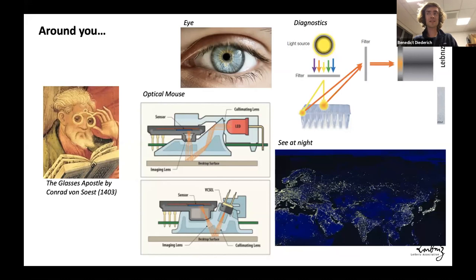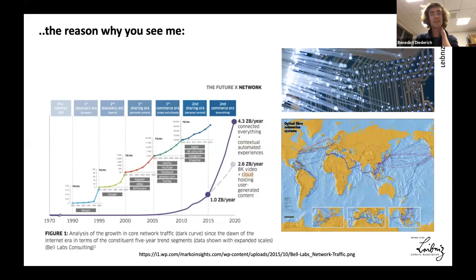I'm also going briefly to the next step. So the reason why you can see me right now, of course, it's the internet, and the reason why it's transmitted through very large distances between, for example, Europe, we are somewhere here, and USA or India or China, wherever, is basically also optically done by total internal reflection.